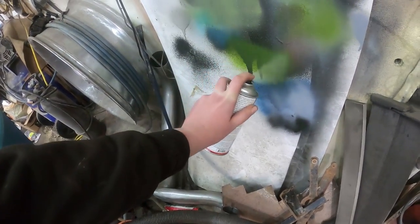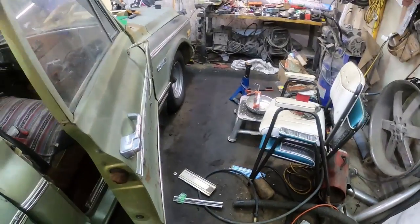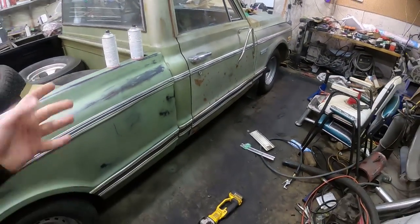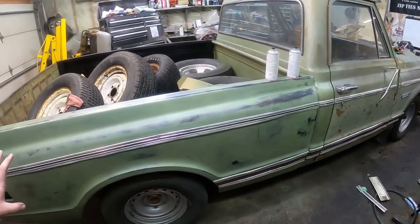You can see how really kind of green that is, and that's kind of close to the color this thing was. Again, this is a 71 Chevy truck, and the Chevelle was a 70. I'm sure it's not the exact same green, but same era. So I just kind of dusted it a little bit.